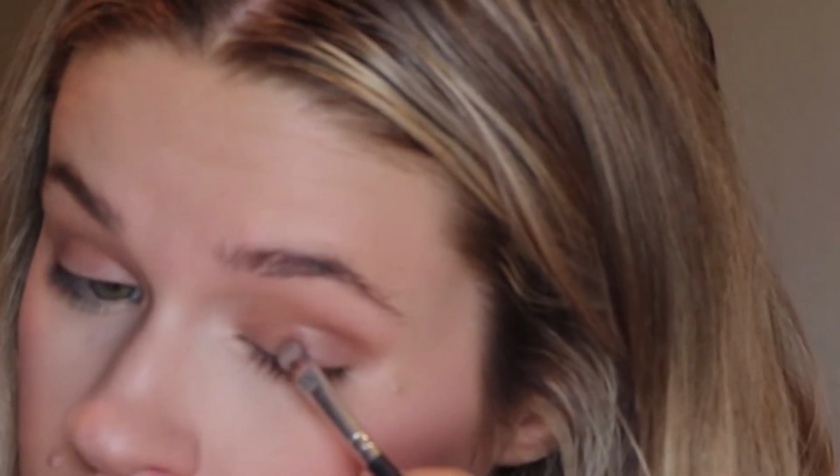Probably should have thought ahead of time to do this before I did my face makeup. It's going on nicely, but I do think I need to try this with my finger.